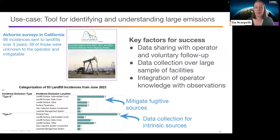So, for example, we were able to identify that the working area across many facilities was leading to these large point source emissions. And so thinking about how that can inform best practices moving forward. And then also doing this integration of the site data, where the operator has knowledge on site of what's going on that day, with the observational data. So we can align what's going on at the site that may be causing these emissions.